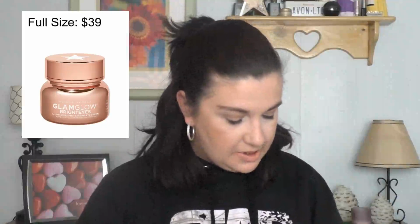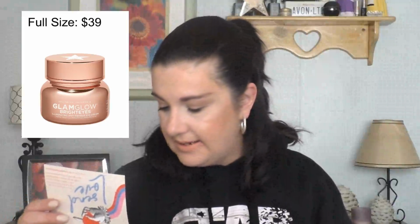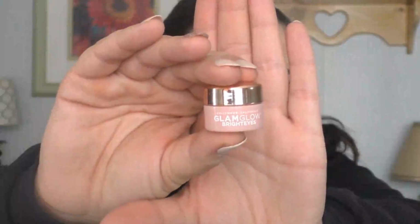Next item is, it looks like it's a Glam Glow product. Yep, it is Glam Glow Bright Eyes Illuminating Anti-Fatigue Eye Cream. Like a shot of espresso for your under eyes, this anti-fatigue eye cream is the fastest way to wake up your complexion.